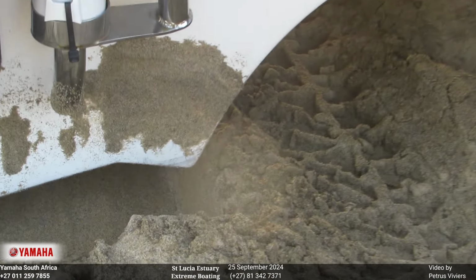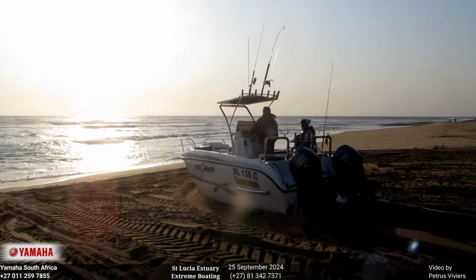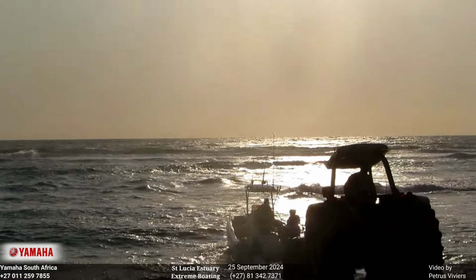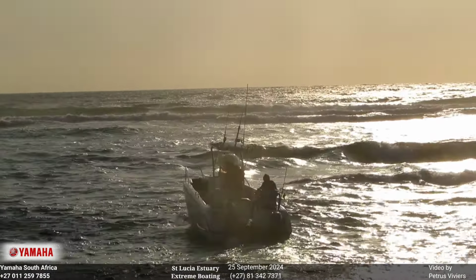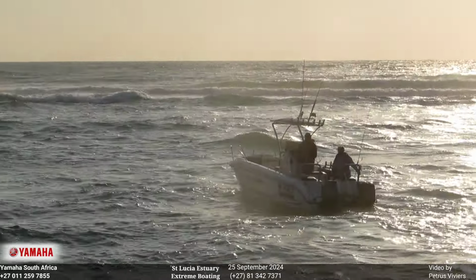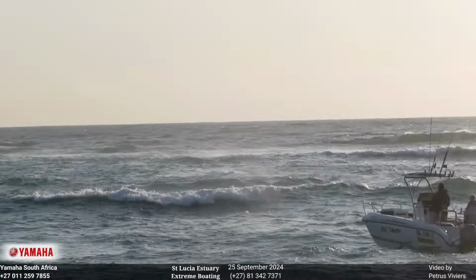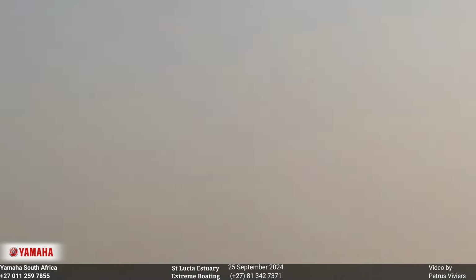That we heard, that was the damage. With two 70 two-stroke Yamahas on the back of a 17.6 Cozy Cat. Short dump, looks alright. Trim down, trim down, trim down. Yes, yes, yes. There it's trimming down. Busy here on the launch site today.